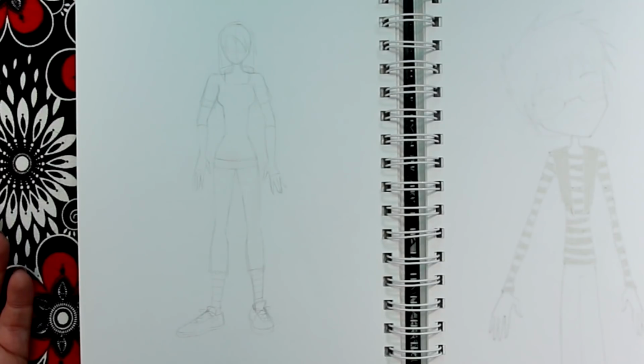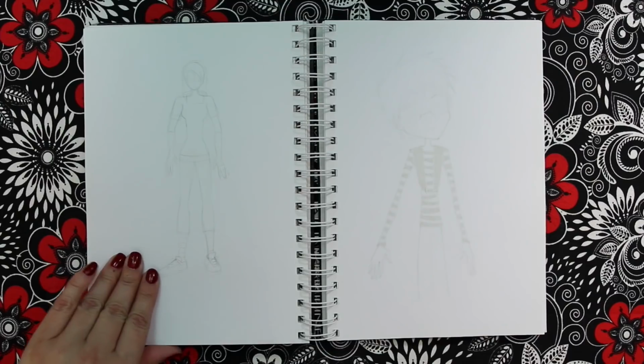This one I was just practicing body proportions. It didn't come out right. I didn't finish it. Sometimes it happens.